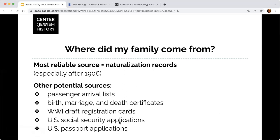Were they a member of any professional group, or did they get any sort of educational or professional certificate? These are all things we can help you look further beyond just census and ship arrival information.